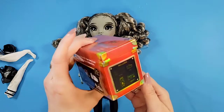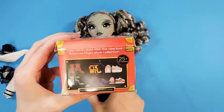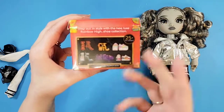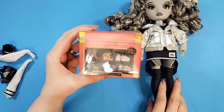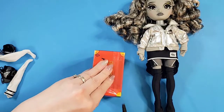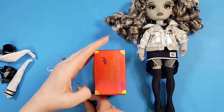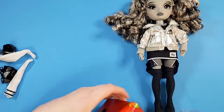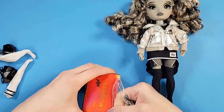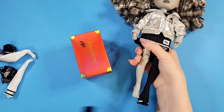So I put away some of that garbage, and now we are ready to unbox these awesome Rainbow High designer style shoes. It says, step out in style with the new Luxe Rainbow High shoe collection, and that it fits Rainbow High fashion dolls. So maybe it won't fit our Shadow High doll. I'm not sure, not having seen a Rainbow High doll up close, if they are similar enough to fit another doll. But we'll see. At least we'll find out what shoes we have.